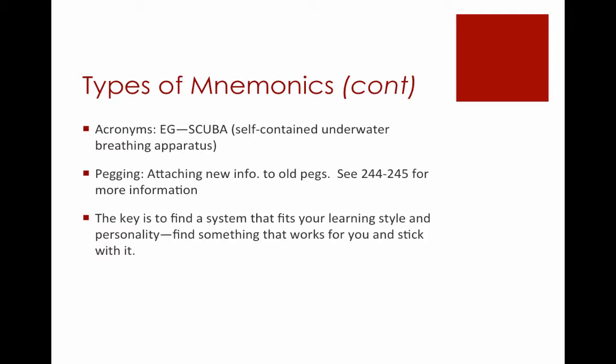And the last thing on this PowerPoint slide is the key: find a system that fits your learning style and your personality, find something that works for you and stick with it. I can tell you from personal experience that when I was studying for exams and when I was taking notes, I kind of used those two things together. So I was very much an outline note taker.